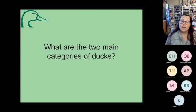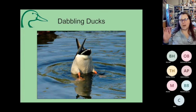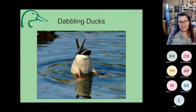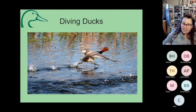All right, what are the two main categories of ducks? There's dabbling ducks. These ducks sit a little bit higher on the water, and when they eat, they stick their butts up in the air, like this guy here. They're basically surface feeding on the water. And diving ducks, just like their title, dive down farther into the water.